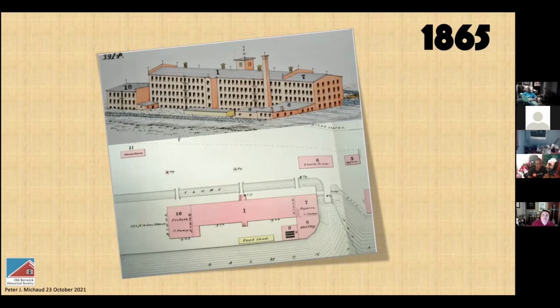And this is from a Barlow insurance map of 1870, and it's great because it not only gives us what the mill looked like when it was originally built, but it also provides us what was used and how things operated, which is fantastic.